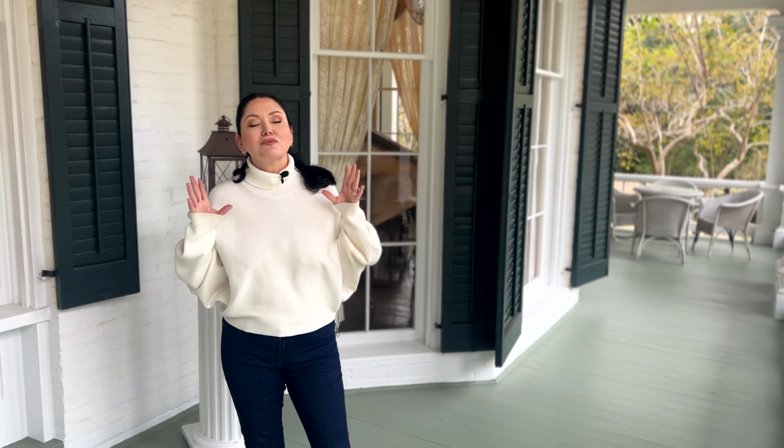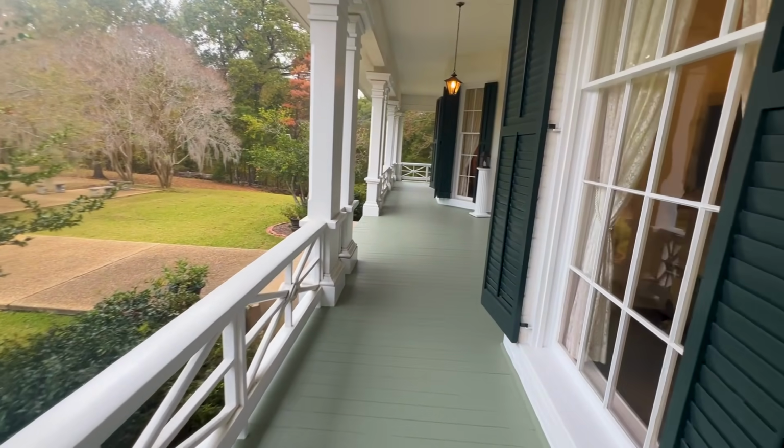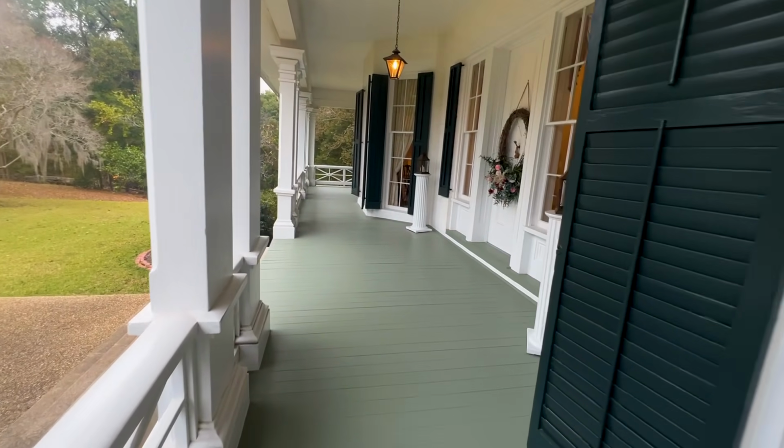Now, this home is riddled with incredible architecture. It's architecture that we don't see much here in Mississippi, and there's a reason for that. And I'll tell you about that when we get inside. But I have to start out on this beautiful front porch. 2,500 square feet of front porch.